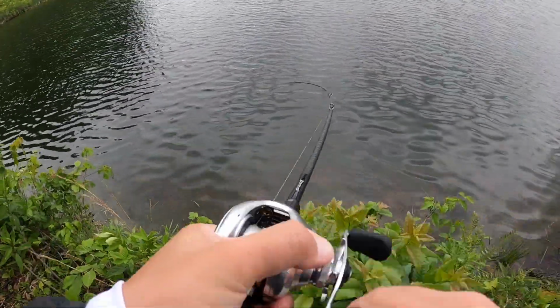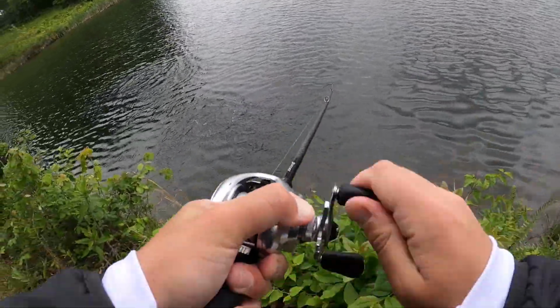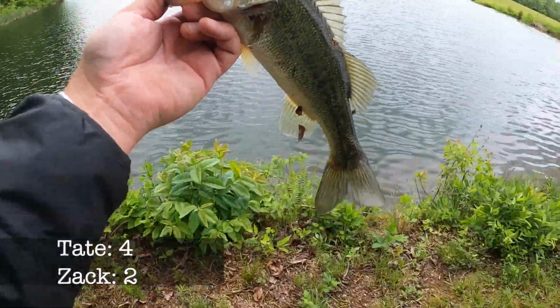Oh, it's a fish. Oh, okay, I didn't know he was on. Oh, don't throw it. I didn't get a good hook set. Come here, dude. Get in the boat. Yes, sir. There we go, guys. Fish number 4.